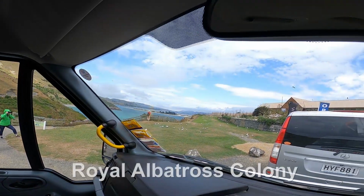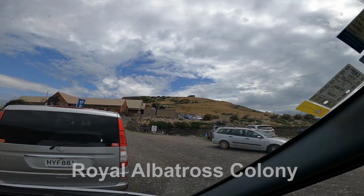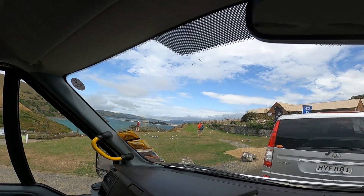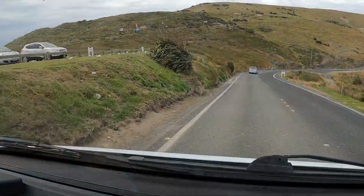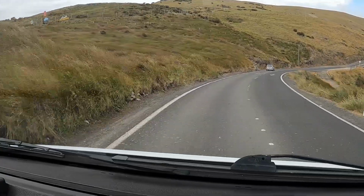But we are just out here at the Royal Albatross Colony. Of course, the only mainland albatross colony in the world. Here in Otago, on the Otago Peninsula, but we're going to make our way back into town. Alright, passengers dropped off, so making our way back into town.